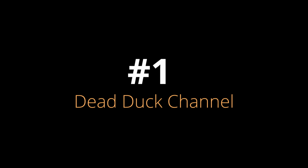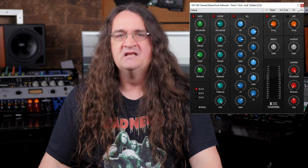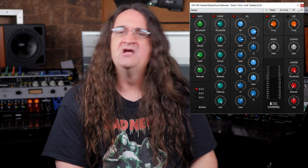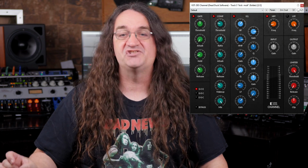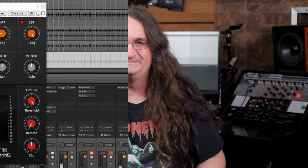Number 1, the Dead Duck channel. Clearly based around the SSL channel, it sports a gate, compressor, EQ, high pass and low pass filters, as well as an output limiter. This just narrowly beat out the Smacklab's Logic channel, which also follows the same design, but I have to go with the Dead Duck as the winner. The compressor is more tweakable with a fully adjustable attack and release control, and the pop-up information displays on the EQ are easier to work with. Oh, and there's also a soft clipper, and you can select the order of the signal chain to have your EQ in front of your compressor, or vice versa. Very cool.